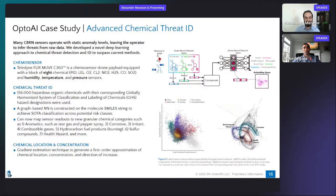The chemical ID that is on board there is not your typical approach where the system is trained on a few items and can only identify those few items. Let's say it was trained on ethanol and diesel. And if it was presented with a mixture of ethanol and diesel, it might not identify it because it's never seen quite that thing before.